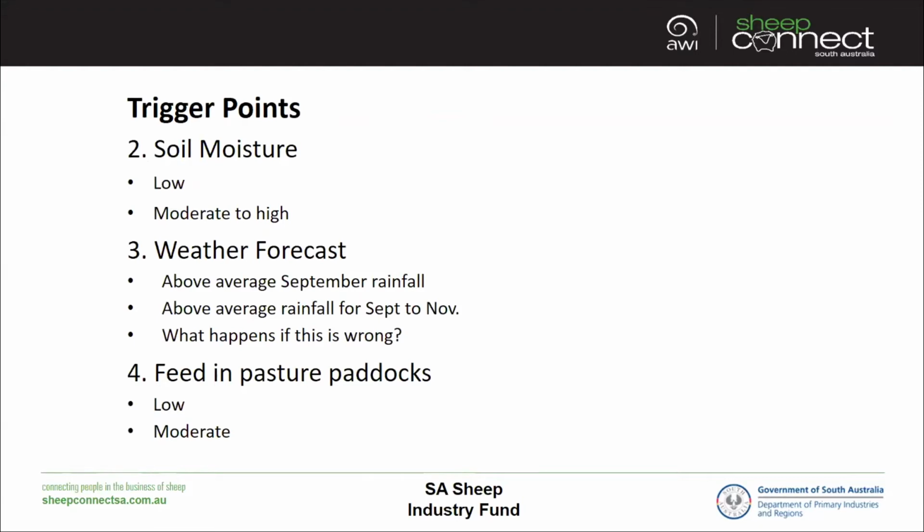So other trigger points that we probably need to look at is soil moisture. And certainly if you've got low soil moisture at the moment, if you do decide to graze a crop, you have to take into account that there won't be the moisture there for it to regrow. So that's certainly going to expose it to erosion going forward. So in that particular case, it might be best to actually leave it and hopefully we get some more rain in spring, that it will grow and get more bulk, or otherwise leave it and harvest what you can get.